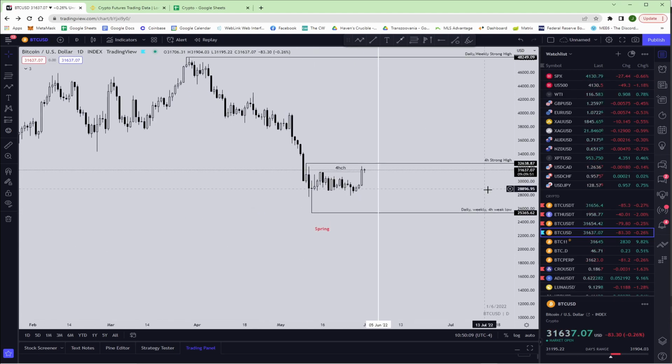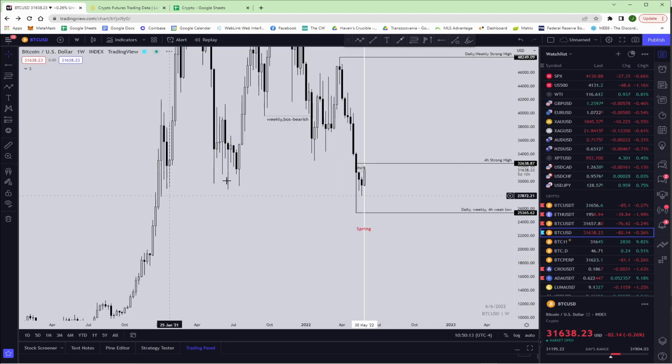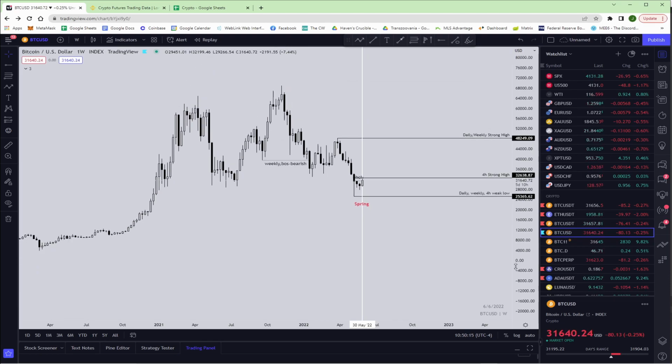I am still bullish, even though, crack voice, even though market structure is bearish. So this is the weekly. The weekly and the daily just so happen to line up pretty well, which makes it a pretty strong level, right? So we have this low here. This break here was our weekly swing low that caused the market to turn bearish, right? So we have this and this.